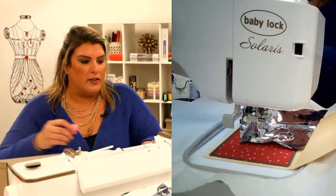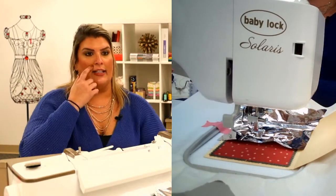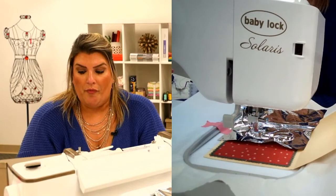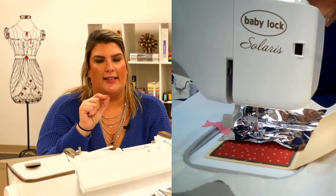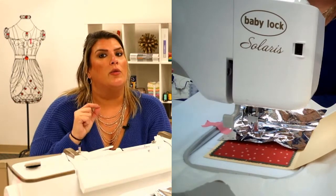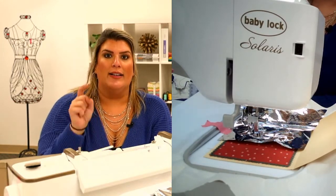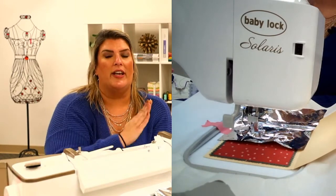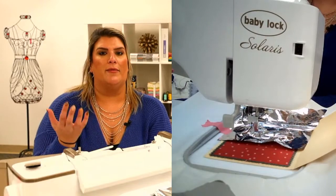This little piece of Mylar wants a little action here, wants his time to shine, so I've got to tack him down. So this next step is that very special fill tack down stitch that we use with Mylar. Now, what I will tell you all is this is the step on your machine that you want to skip if you're using cottons or a different material.